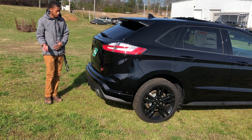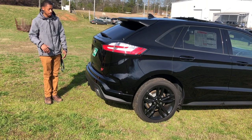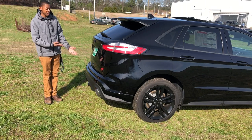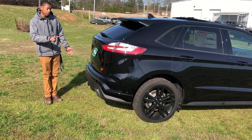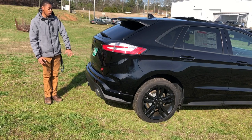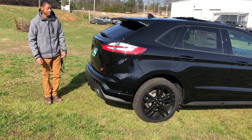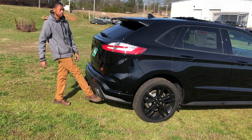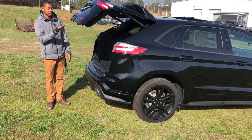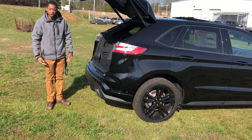So if you feel like you need to get an Explorer or get something bigger because the Edge isn't big enough to carry all your space, well, there's two features that Fords have on their vehicles that will allow you to go with a Ford rather than the competition. The first thing is this. I am probably about 6 foot tall.